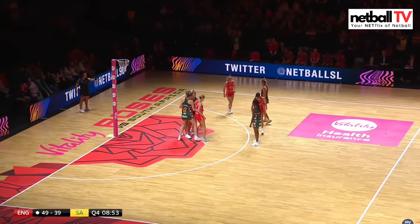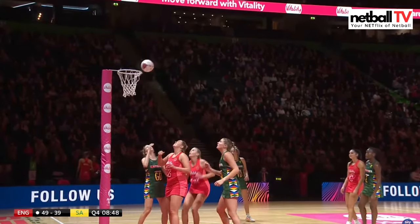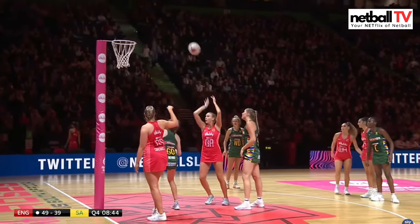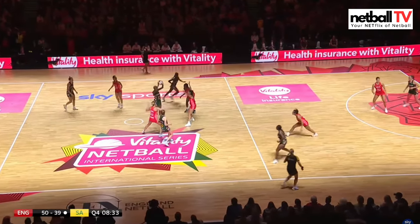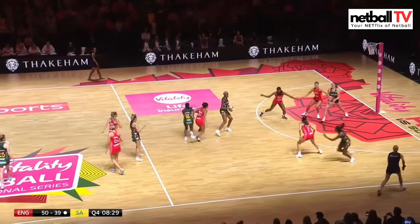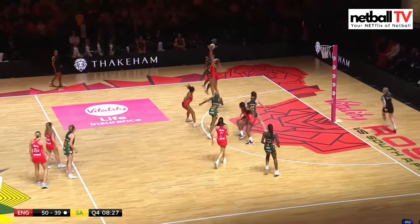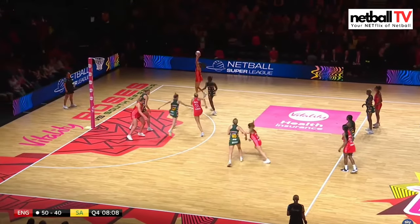Oh, they almost got another turnover there. Sasha Glasgow is on the edge of the circle, going from long range, and she'll get another chance, and she converts. South Africa in attack with 8 minutes left in this final quarter. England have hit 50 goals now. Oh, Fran Williams going out left, Maseko wide open under the post.